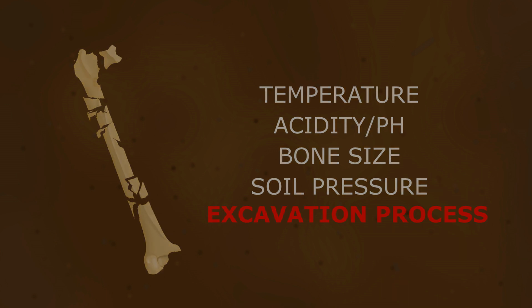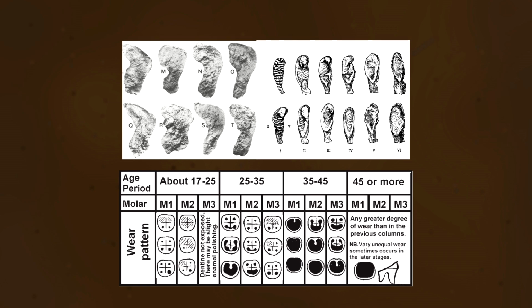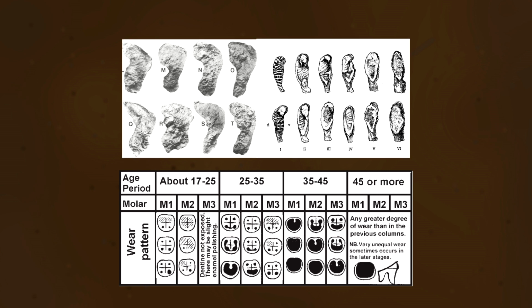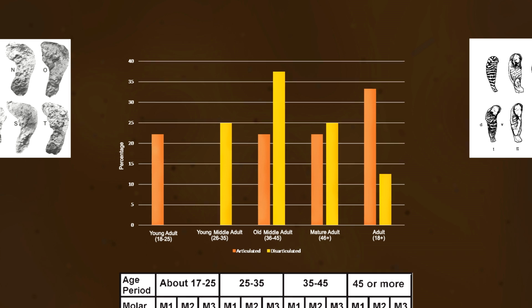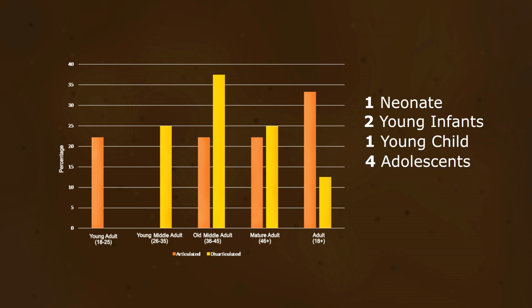In order to determine the age of the individuals, multiple methods were used to increase accuracy. Using the stages of bone development and degeneration, such as the pelvis and teeth, it was determined that there was a majority of adults, accompanied by 1 neonate, 2 young infants, a young child, 4 adolescents, and 2 young adults between 18 and 25 years old. 3 of the skeletons were classified as adults over 18 because it was not possible to determine a more precise age due to incomplete skeletons.